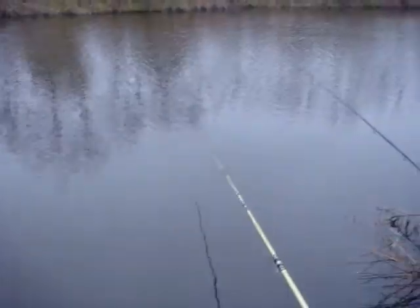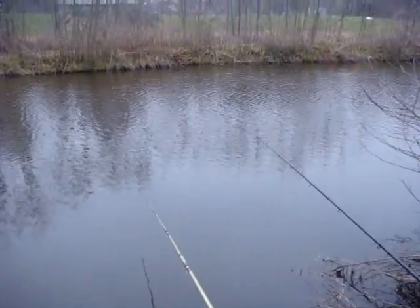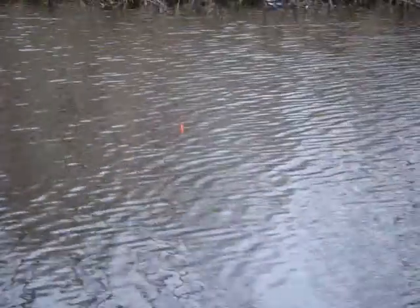Still here. I've got a float out now on the older rod of the two, and still got a cage feeder on the newer rod. I've not seen the float go under, so I had no indication of bites whatsoever. I had no bites all day now, so I'm going to call it a day and give it up in a bit.